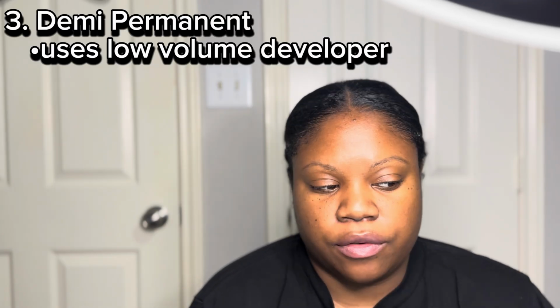Those fashion colors, like those bold, bright blues, pinks, purples, greens, most of those are typically semi-permanent hair colors. So you apply them on the hair, you process them with some type of heat or just like a bag, and then you rinse it out with cold water to kind of seal it in, and then that kind of stains your hair. And then you have demi-permanent, or demi, however you want to pronounce it.